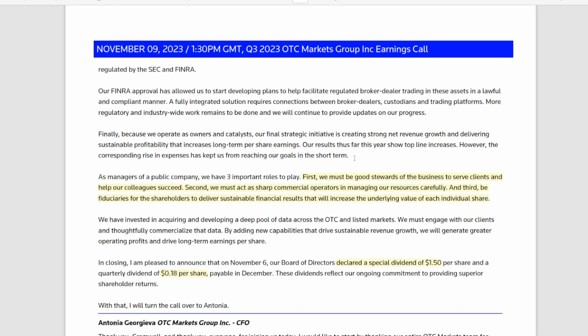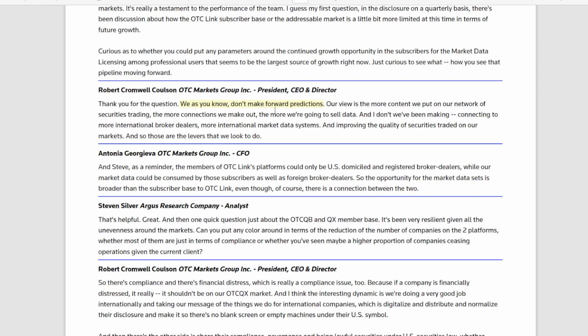And you really get the sense that Cromwell Coulson is a high quality CEO with a lot of integrity when you read through the earnings transcript, where Cromwell says that the company must be good stewards of the business to serve clients and help our colleagues succeed, and that the company must act as sharp commercial operators in managing their resources carefully, and to be fiduciaries for the shareholders to deliver sustainable financial results that will increase the underlying value of each individual share. And the company also doesn't make forward predictions, which is something that high quality CEOs like Warren Buffett and Mark Leonard of Constellation Software don't do.